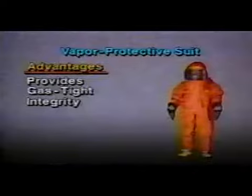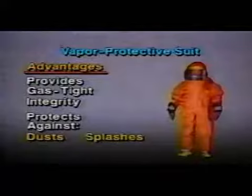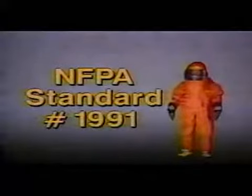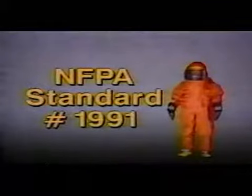There are many types of personal protective suits. Each type is designed to provide a specific level of protection for the wearer. Fully encapsulating vapor protective suits are one-piece garments that enclose both the wearer and his or her SCBA. These suits are designed for gas-tight integrity and offer the highest level of skin protection against dusts, liquid splashes, vapors, and gases. NFPA Standard 1991 specifies performance requirements for vapor protective suits. This standard, as well as other standards mentioned later in this program, should be available through your command system.